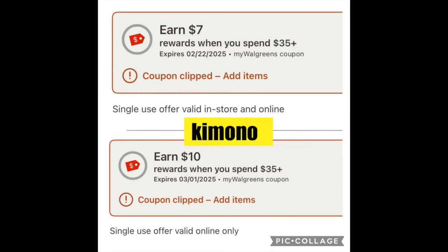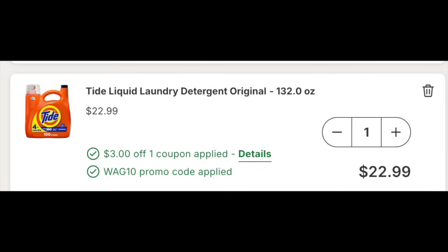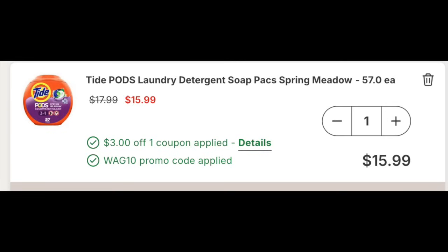Okay, deal number 1. You need your 2 best friends loaded. The 7 back when you spend 35 and the 10 back when you spend 35. How exciting is that bottom one too? So what we're going to do, guys, is we're going to throw in one of these really large Tides for $22.99. And we have a $3 digital coupon. I could only get the code WAG10 to be applied to this.